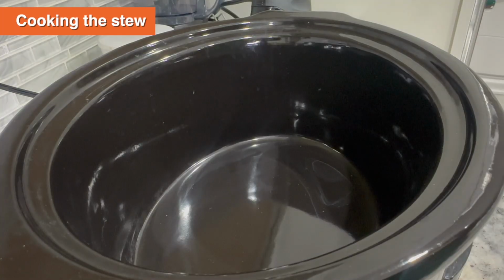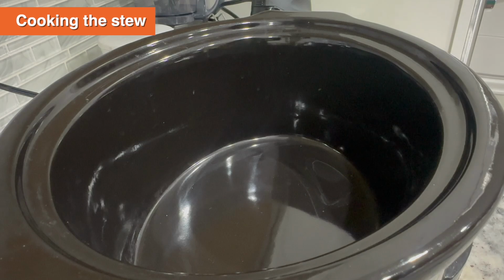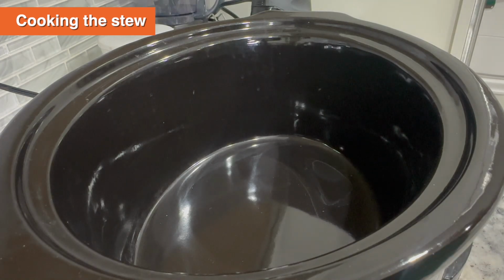All right, so this recipe checks a lot of boxes for me. If you've been watching me enough, you know that I love one pot dishes, so this definitely checks that box. You can also make this in your multi-pot if you have one. Just be sure to use the slow cook feature.